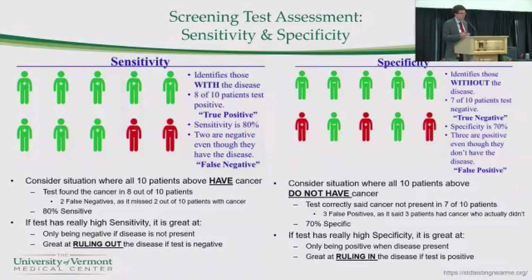Now, sometimes you can have tests that are too sensitive and you might end up with more false positives. So then for specificity, that's identifying those without the disease. And so, for this test here, everyone doesn't have the disease. It has 3 people that were said to have it that don't have it. So that's not great. It's a 70% specific test. Really what you want is a test that's so specific that it's only positive when you really have the disease.